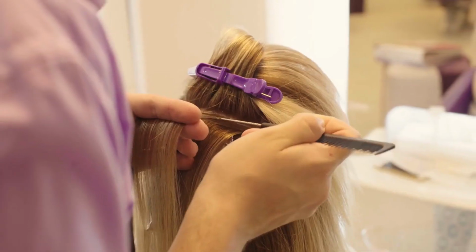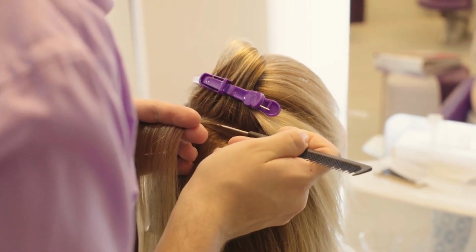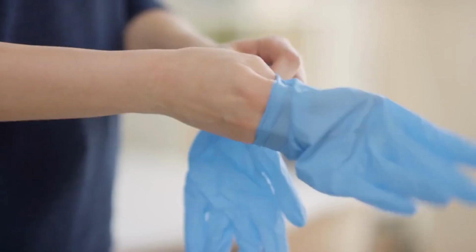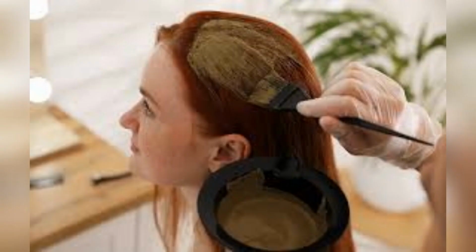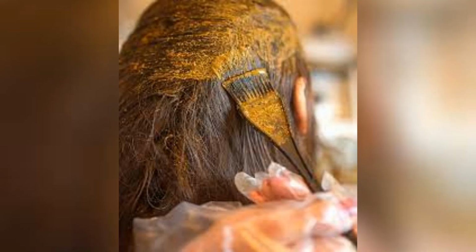Application: 1. Begin with clean, dry hair, free from any styling products. 2. Section your hair into manageable sections using clips or hair ties. 3. Put on gloves to protect your hands from staining. 4. Apply the henna mixture to your hair, starting from the roots and working your way down to the tips. Ensure even coverage throughout.